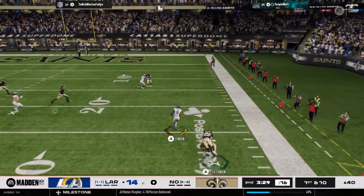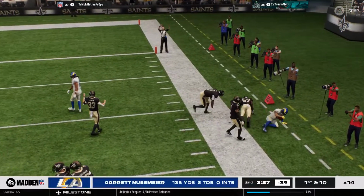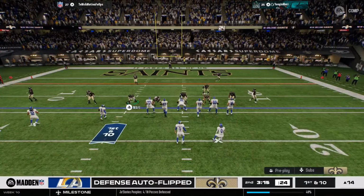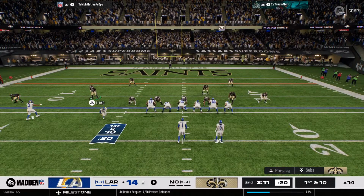And he's got his man in stride, complete. And he'll go out of bounds inside the 15-yard line. 26 big yards on that one. It's another first down. First down. A gain of 26 yards. First down. Slot man moves right.